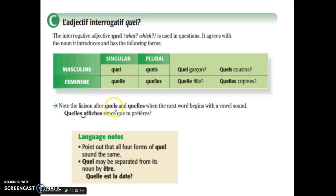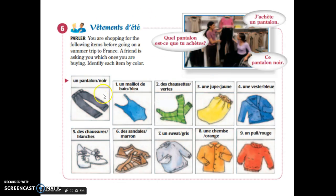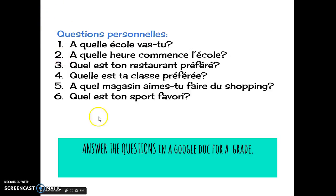So note the liaison after quels and quelles when the next word begins with a vowel sound. Quelles affiches est-ce que tu préfères? Because you've got an S, quelles affiches. Right. Quel can be separated from its noun by a verb, for example, quelle est la date, etc. So, let's look at all of these items. Think about whether it's masculine or feminine, and which form of quel and ce you would use. Quel pantalon est-ce que tu achètes? Ce pantalon noir. Notice these are black. Oui? Question personnelle. You're going to answer these questions in a Google Doc for a grade when it is assigned.